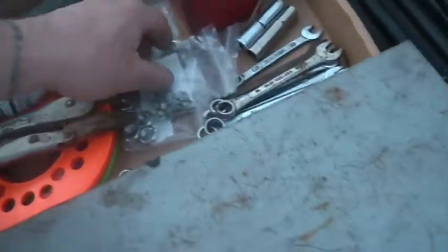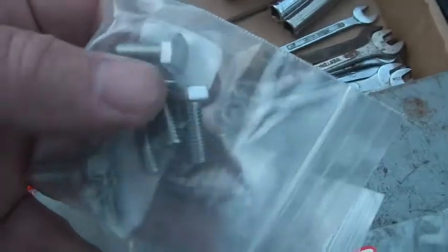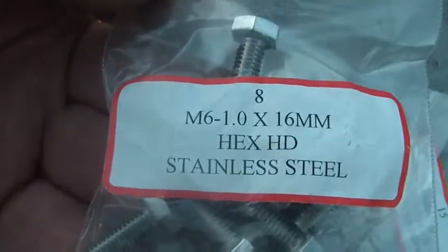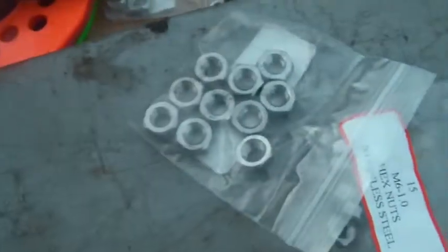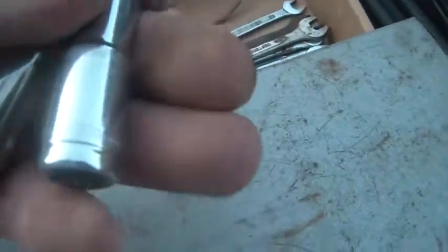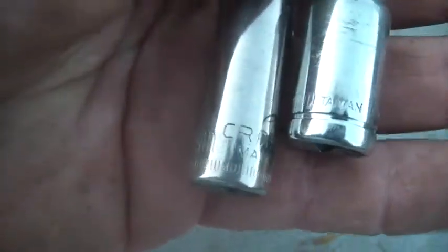Bags of metric hardware. These were $1 each. These are good for bolting on the recoil starters. It says what they are: M6, 60 millimeters long. So, bunch of hardware. I paid $1 a bag for that. This was $1. I thought it was interesting, so I picked it up. 10 millimeters. Whenever I could get 10 millimeters, I just pick them up.